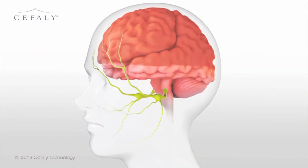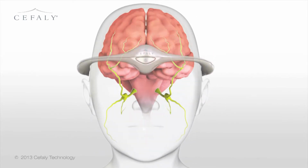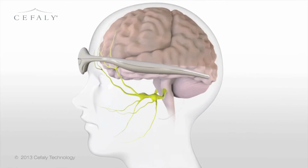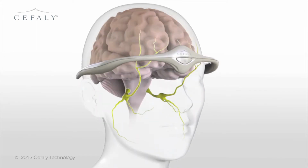Like all transcutaneous electrical nerve stimulators and related devices, the Cefaly produces an electric current which is transmitted through the skin by self-adhesive electrodes, a single electrode in this case, which stimulates 2 of the major branches of the 5th cranial nerve, the trigeminal nerve. So it stimulates the supratrochlear and the supraorbital branches of the trigeminal nerve, which of course is a major nerve coming directly from the brain.